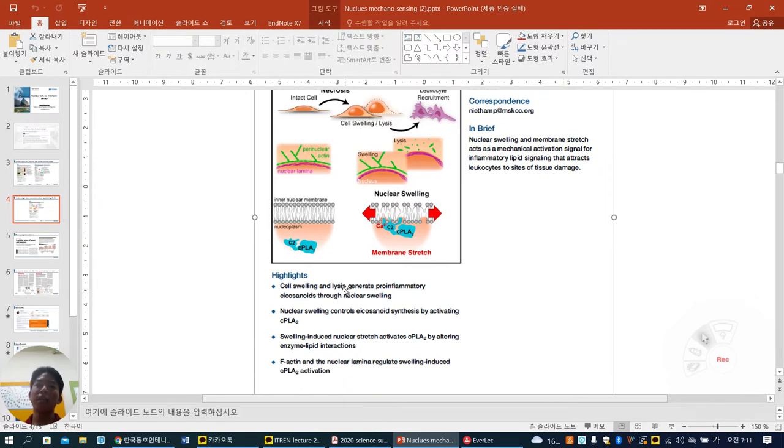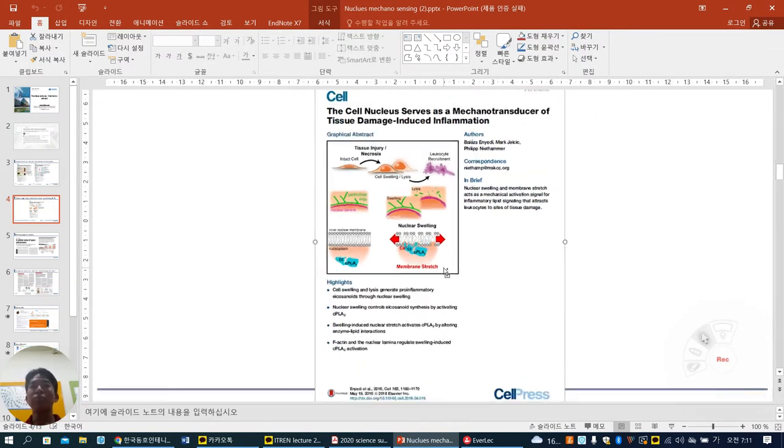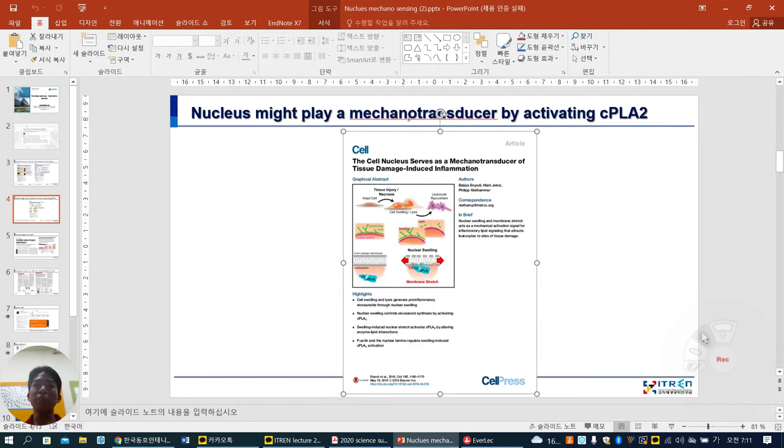Cell swelling and lysis generate pro-inflammatory eicosanoids through nuclear swelling. Nuclear swelling controls eicosanoid synthesis by activating cPLA2. Swelling-induced nuclear stretch activates cPLA2 by altering enzyme-lipid interaction, and the nuclear lamina regulates swelling-induced cPLA2 activation. So this guy, Philip, published this article in 2016 in Cell. And he made the proposal that the nucleus might play a mechanotransducer role by activating cPLA2.